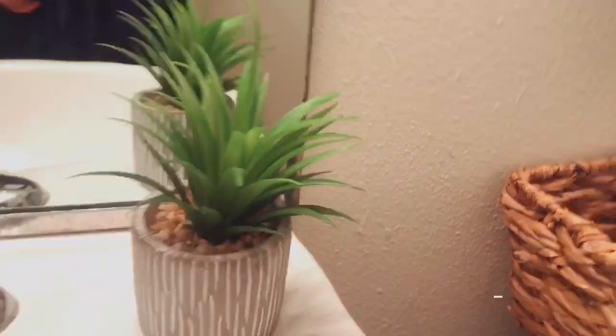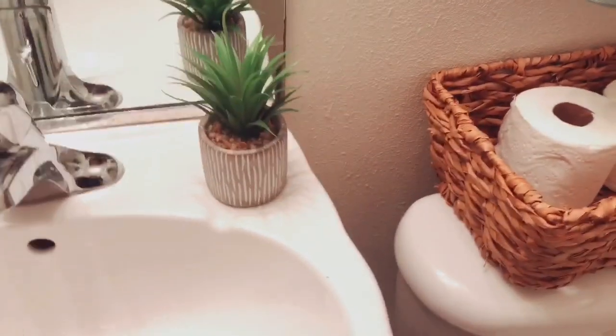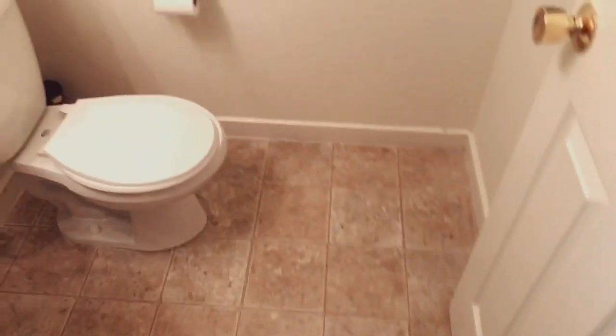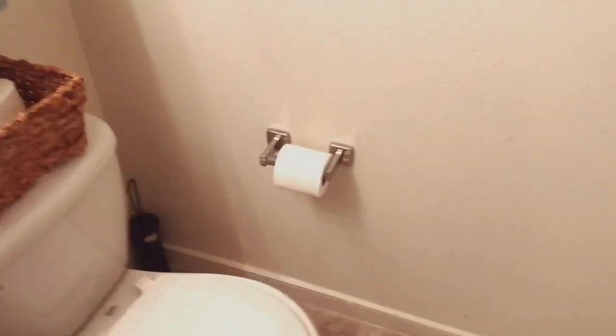This small fake plant was purchased from Marshalls. The price tag is not on it anymore, but it was probably $4.99, $3.99. And yes, you just saw Lauren's foot. I'm holding her. I've been thinking about putting a rug in this bathroom, but the way my boys are, it will be a no.